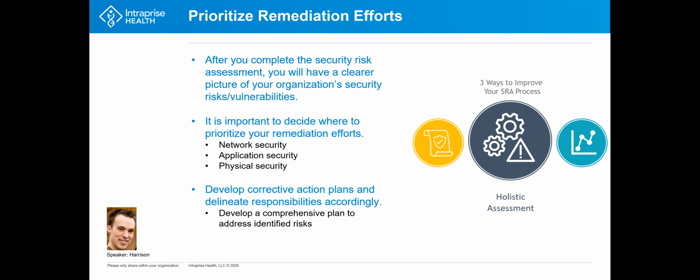It's important to decide where to prioritize your remediation efforts. Organizations should first consider the availability of resources they have to address the identified risks. Where to allocate resources is entirely up to you and your team. The security risk assessment may have identified a large amount of vulnerabilities involving the security of your network, for instance, but without the expertise and available team to address those vulnerabilities, it's better to target areas which you can address more easily while still reducing overall risk.